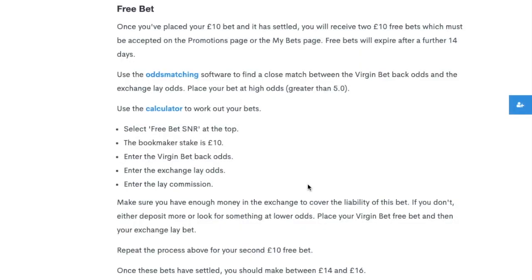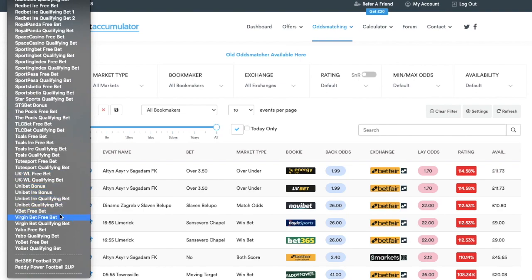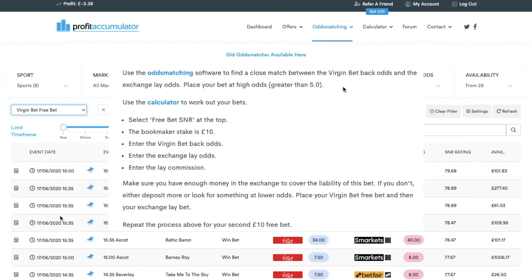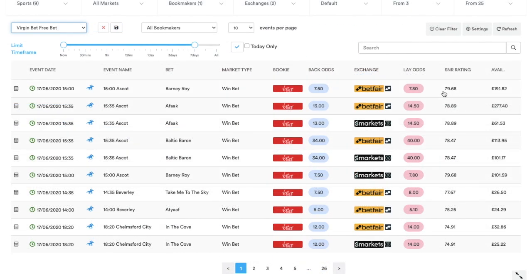Then once that bet has been completed or settled, you'll receive 2 £10 free bets which you'll need to accept, and these will expire after 14 days. Then for your free bet, you can use the same odds matching software again. You'll need to select Virgin Bet Free Bet. And this time you need to ensure that you have higher odds of 5.0. And again, you'll need to make sure that the back odds and the lay odds are as close as possible.